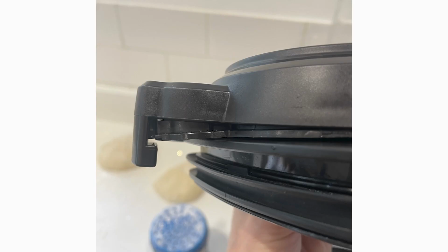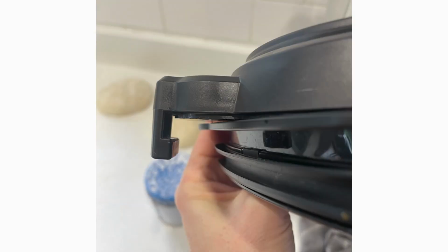So I tried pushing them together. They came closer, but almost immediately popped apart again. And whatever I did, I could not get the lid to tuck under the glass lip of the jar.